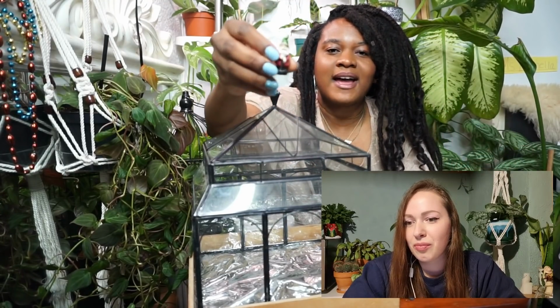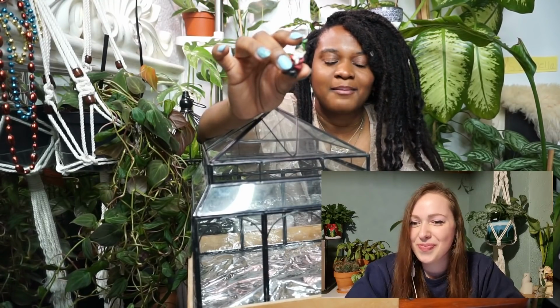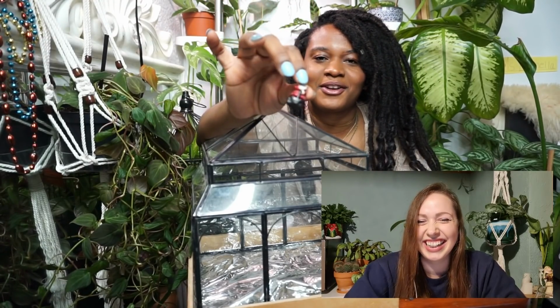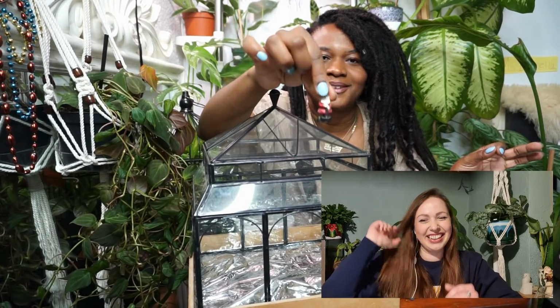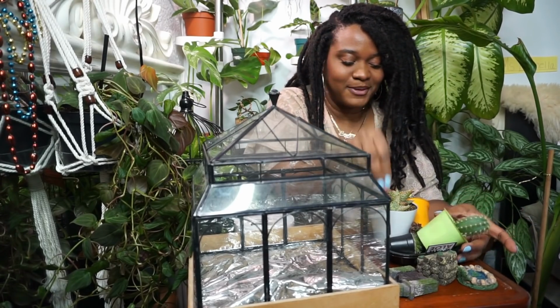I also have this little guy. I had a bunch of these. I can't find them anywhere in my house, but I might cheat a little bit after the video and look for them and then put them inside. But I already have them, I have a couple of them. So I didn't spend any money on this.